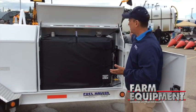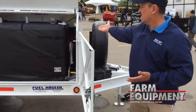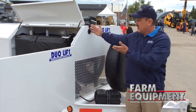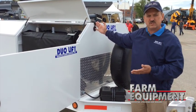One other feature of the system is a 110 volt, 120 volt power receptacle. So when you want to activate and use the DEF heater, you just plug it in here. That's no different than plugging in your tractor or your combine when you're in cold weather temperatures.